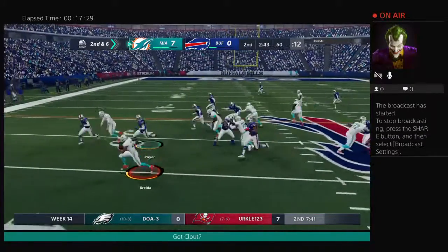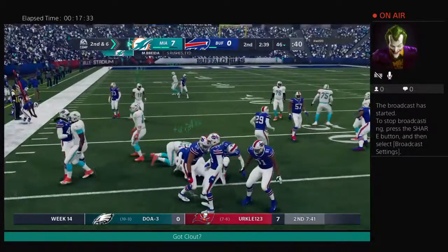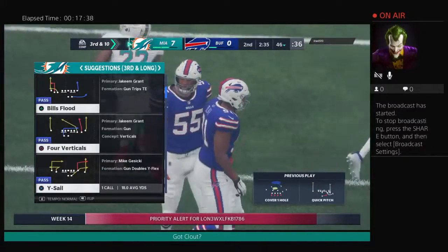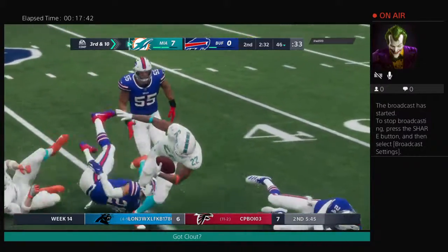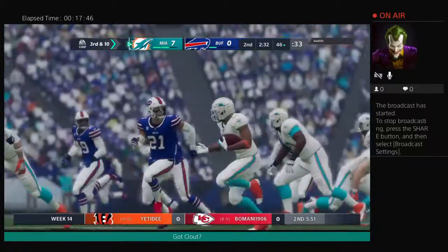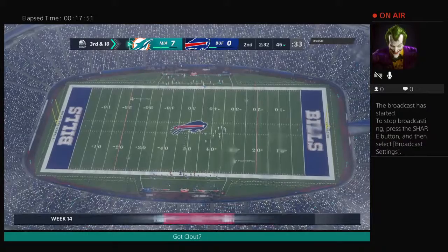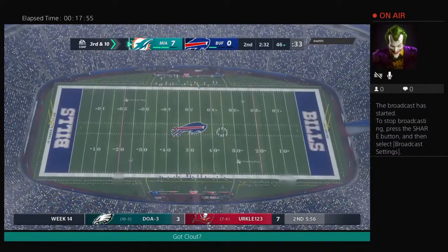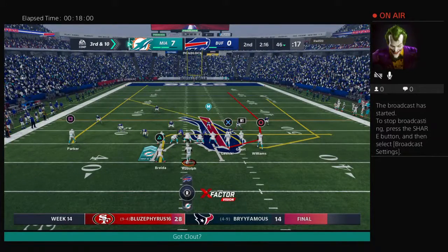On 2nd down, a run with Breida. And he still has yet to get on track in this first half as they're going to stop him behind the line. That 2nd down play nets a -4. The running lanes have definitely not been there for him here in the first half, and I don't think it's all been his fault. His offensive line hasn't given him much space. A loss results there. So now 3rd and 10, a big play to start the drive, but nothing since.